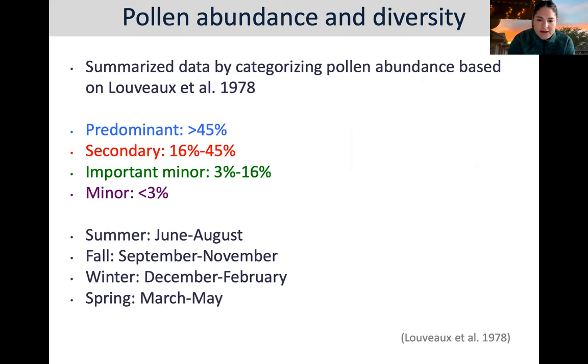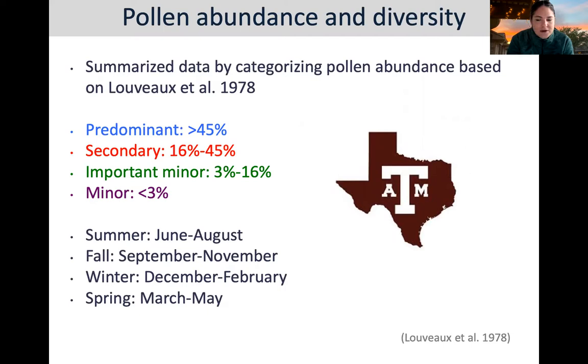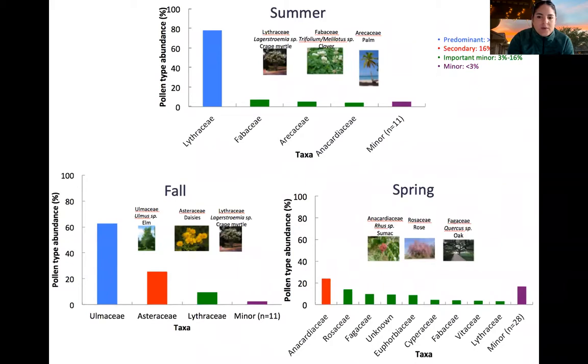And so I'm going to show you just the results here in Texas, because we're most interested in Texas, just to give you an idea of the type of analysis that was done. So here in Texas, we have 3 seasons. We did not have data from the winter. There were not enough blooming flowers during the winter times to deem this an appropriate analysis. So we have summer, fall, and spring.